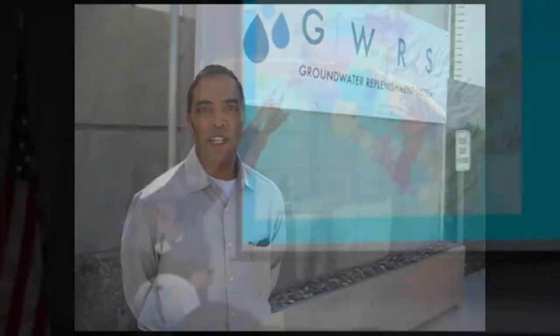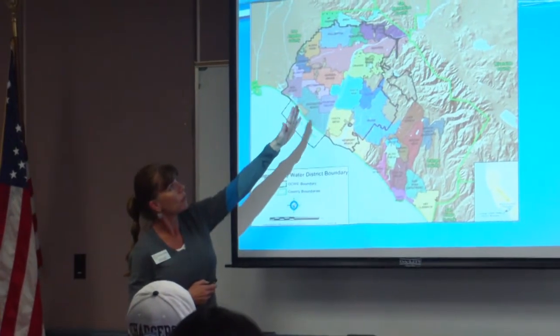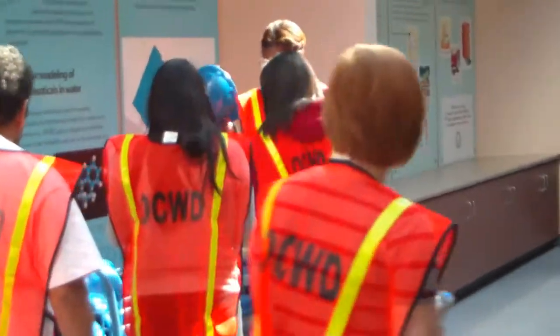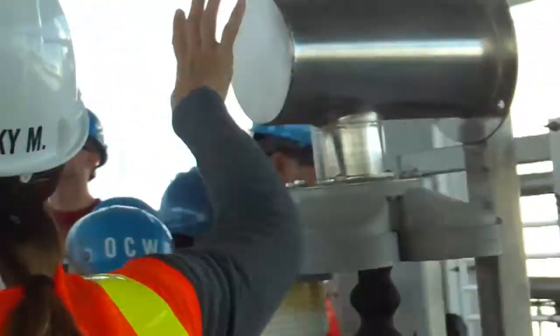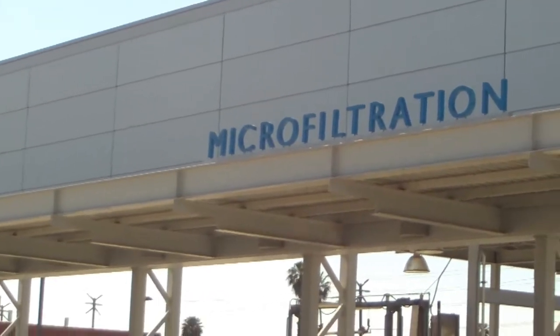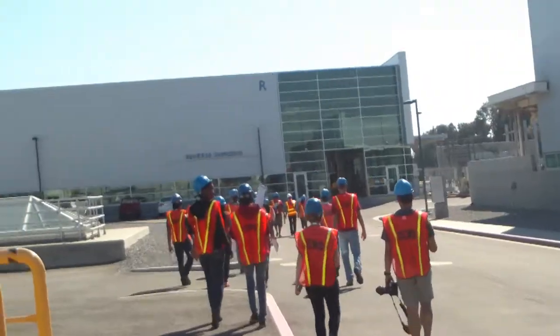My name is Mehul Patel. I'm the Groundwater Replenishment System Program Manager, and part of my job is to make sure that the existing facility that you see today runs properly, meets all of its water quality standards, and that we're meeting our budgets and goals for operation of the plant. So the current facility, the main thing it does is take treated wastewater that would normally be discharged in the ocean and put it through a three-step advanced process: microfiltration, reverse osmosis, and ultraviolet light with hydrogen peroxide.